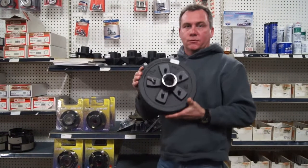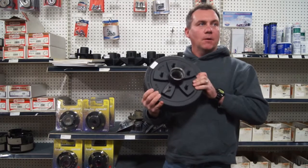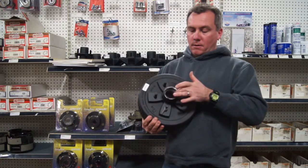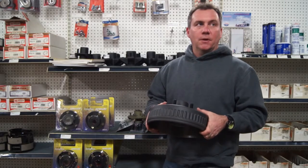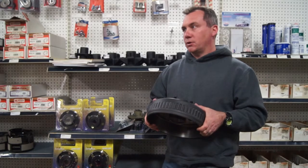And then if the trailer has brakes on it, we're going to have a brake drum. Again, these are going to have an outer diameter and an inner diameter that are different. So again, this would be something that would be subject to being a different bolt pattern, even though it's 5, where we'd need to check it.